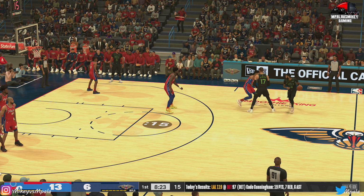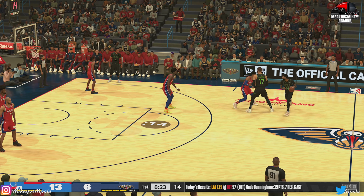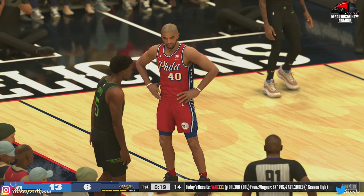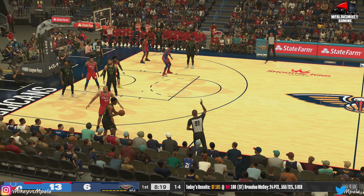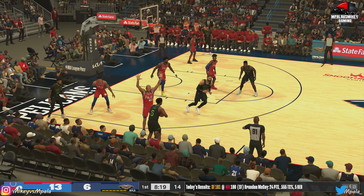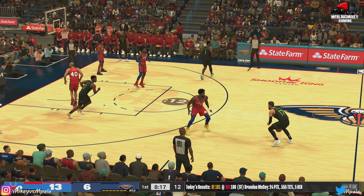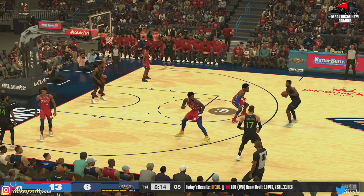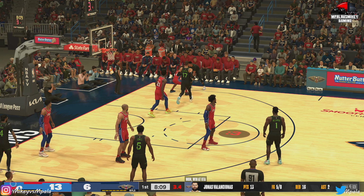Harris against Ingram. And the foul called on Nick Batum. That's his first foul of the game. Now here's Valanciunas. Last game for him, he picked up 13. Just 5 on the clock.